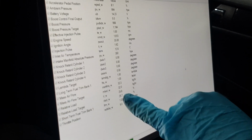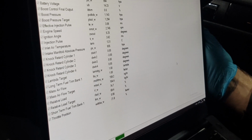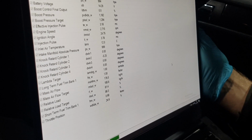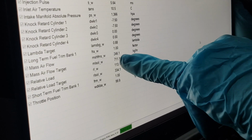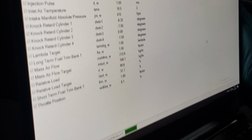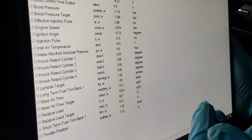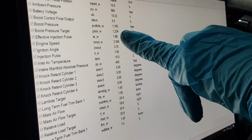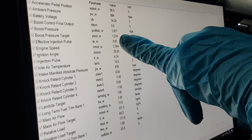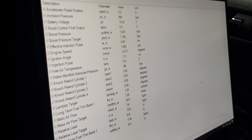Our relative load targets and our map targets all match up. If I load the car at different speeds and hold it, you can see it's able to control boost and control the throttle angle well. And you can see here, that's why I'm full throttle. It's trying to make loads of airflow, it can't because the boost control's not working. So you can see that the calibrations of the ECU are good, but when you ask for more boost, you can look at the target boost here, for example, it just can't make it. So there's something wrong somewhere with the boost control system.